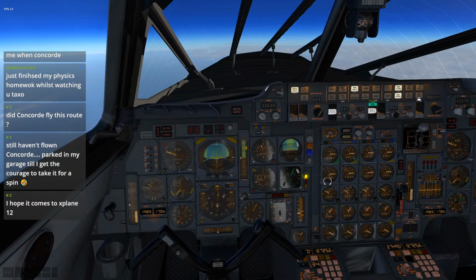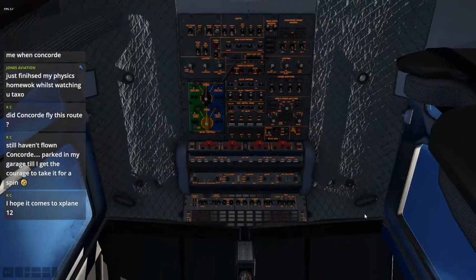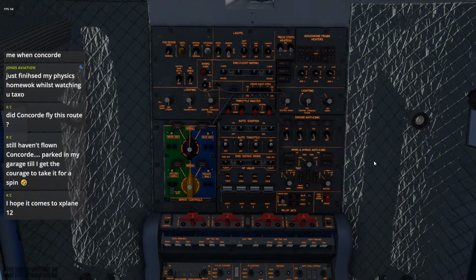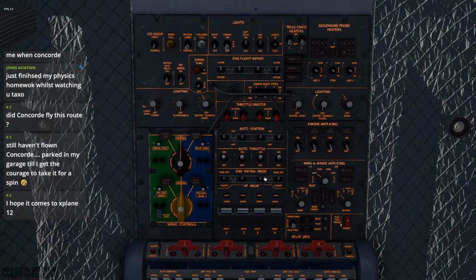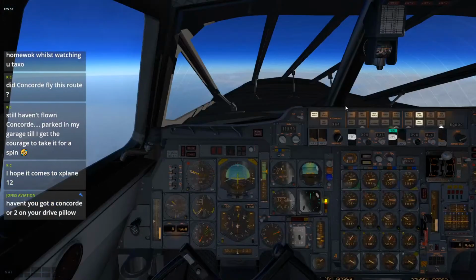Right, overspeed warning's gone away and temperature on the skid is what we've next got to look at. It's at 77 now, so just turn off static heaters and ADS and probe heaters. When we hit 60,000 feet, we're going to turn the engine ratings into flight and cruise. So in fact, engines can come into flight now, and then we'll put them into cruise if we hit 60,000 feet.